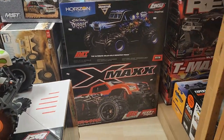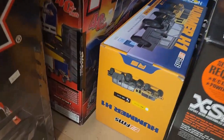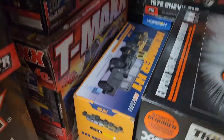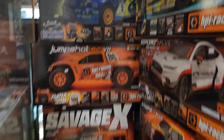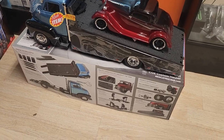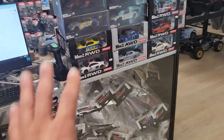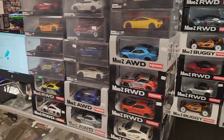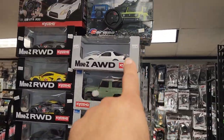The Losi, Son of a Digger, X-Maxx. And they got this one hiding right back here, H1 Hummer. And then this little cubby right here. Whole bunch of stuff, guys. Check that out. It's a Redcat hauler. More parts right here. Now right here, they got a whole bunch of minis. Check all this out, guys. Whole bunch of Mini-Z's.